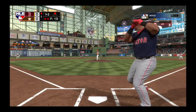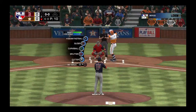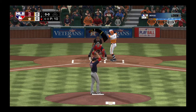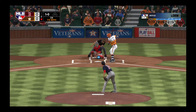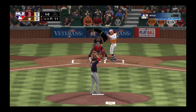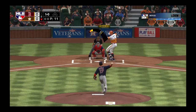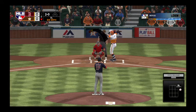The 1-2. Runner breaks for third. Swung on and missed. Here's Carlos Correa now. He's set to lead off the home half of the second. And he'll look at a first pitch curveball that's in the dirt. It's ball 1. And that's inside. Looked like the slider, and it's 2-0.